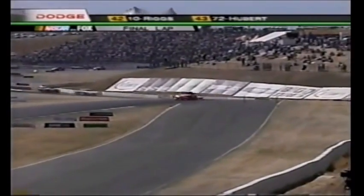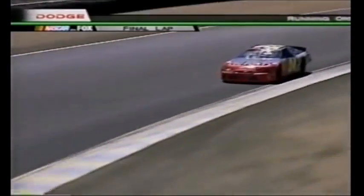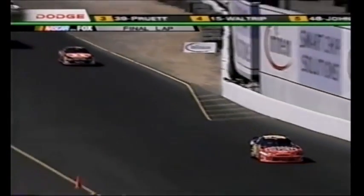Down about 1.3 seconds first to second. Scott Pruitt has backed completely off of his teammate Jamie McMurray now for second. Boy, look here. Jeff is just being so cautious. 1 corner to go. And he has every right to be. I mean, he's just driven a flawless race all day long.